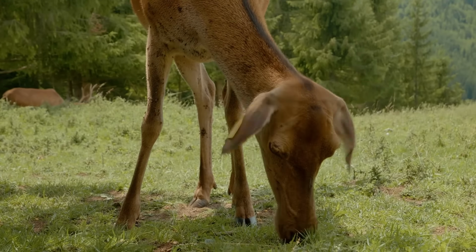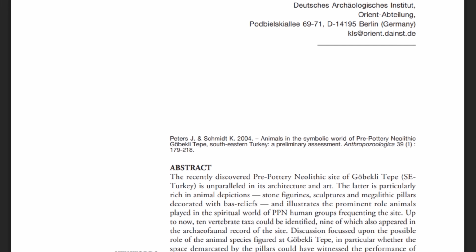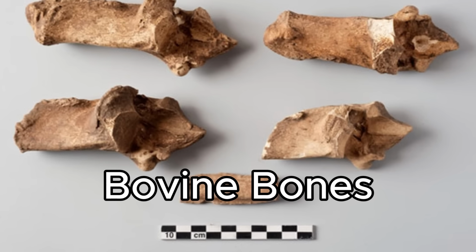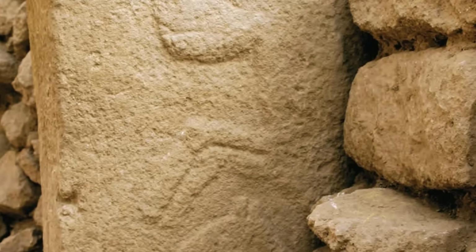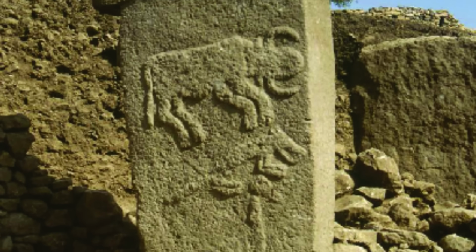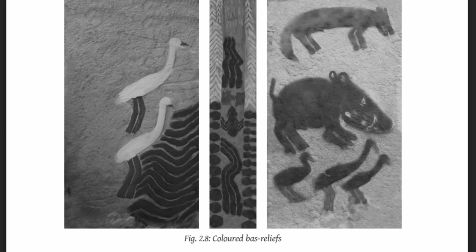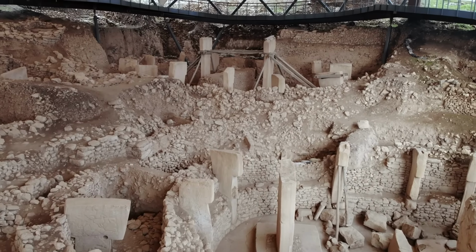Every animal on a pillar at Gobekli Tepe is an animal that can be found local to the site in southwestern Turkey. Schmidt, along with another researcher, Joris Peters, confirmed this in 2004. The osteological, that's bones, record at the site contains bones from the same species carved on the pillars. Gazelle and wild donkey appear together on pillar 21. Those are dry steppe species. Aurochs, which are bulls, wild boar, and cranes appear together on pillar 38, and those are near to wetland species. And across the site, each combination describes a specific type of landscape local to the area.